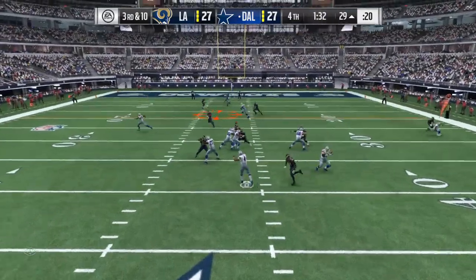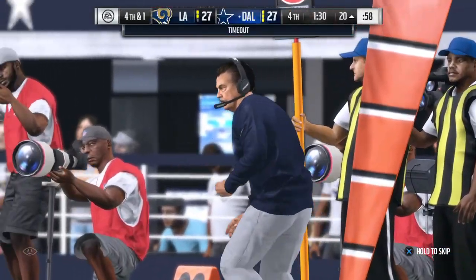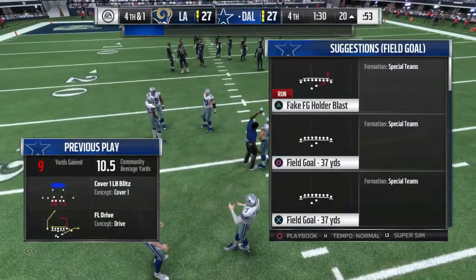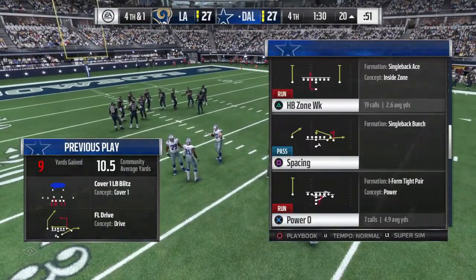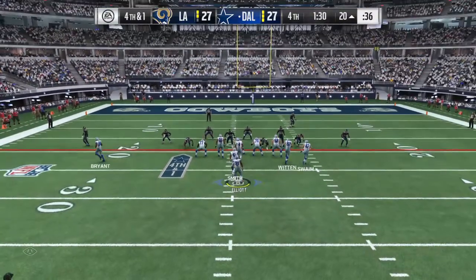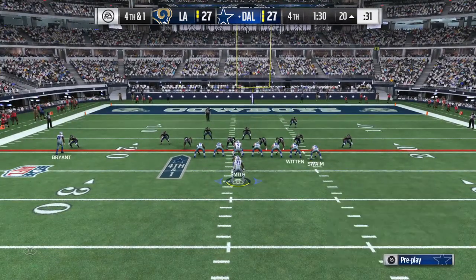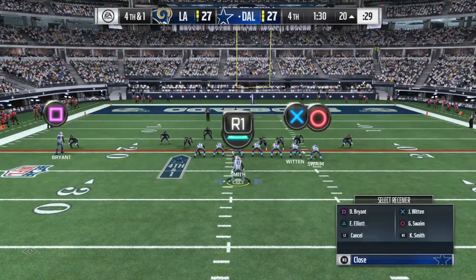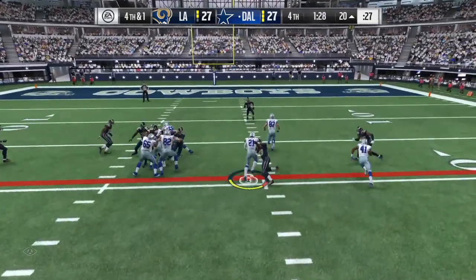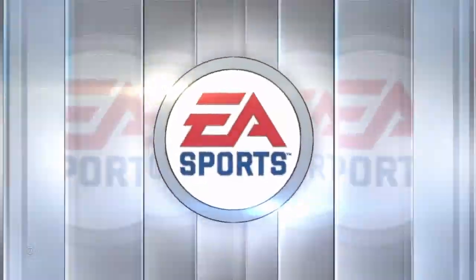Prescott. And this one complete to Witten over the middle. And now the Rams are going to halt things as they want a timeout. So a defensive timeout, chance to regather, regroup, and get set as we resume action. Tie game, 4th quarter, and they're going for this thing on 4th down. They come out here in the I. Running with Elliott. And he picks up the first down yardage as he takes it down to the 16.